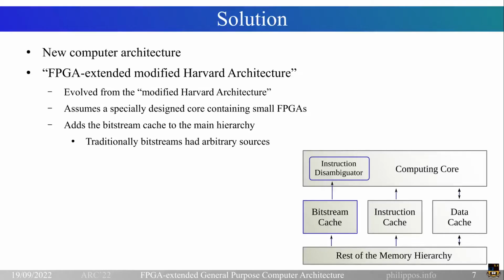In this slide, we present our novel computer architecture. The new computer architecture is called FPGA-extended modified Harvard architecture because it extends today's most common architecture with FPGAs. As it can be seen on the figure, this assumes a reconfigurable core with reconfigurable regions inside the instruction decoder. The main difference is the addition of a bitstream cache at level 1, alongside the instruction and data caches, to provide the bitstreams to the instruction decoder.